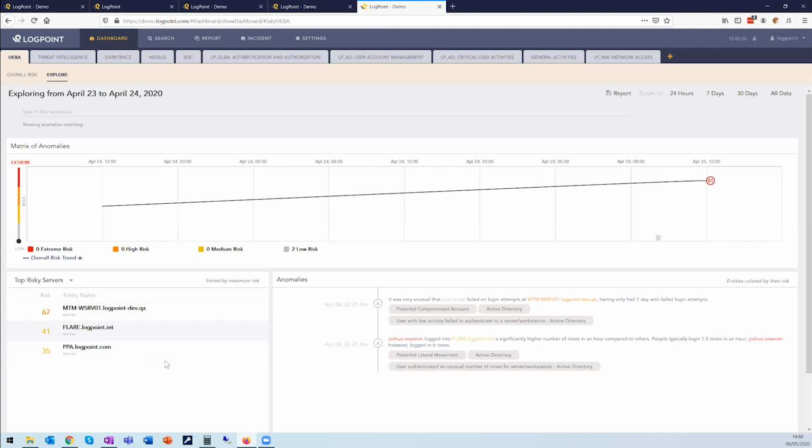So I hope that was useful, kind of trying to bridge the gap between the actual use case that people are trying to address and how you might actually use a SIEM to productively do that through the searches, through the alerts, and also through UEBA.